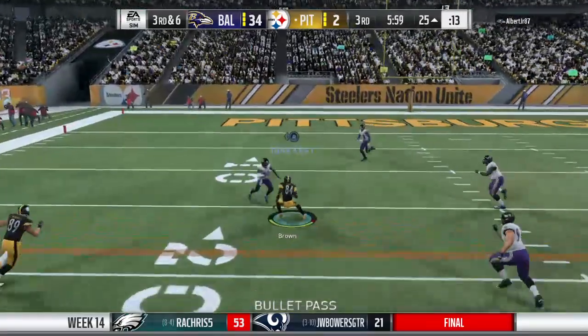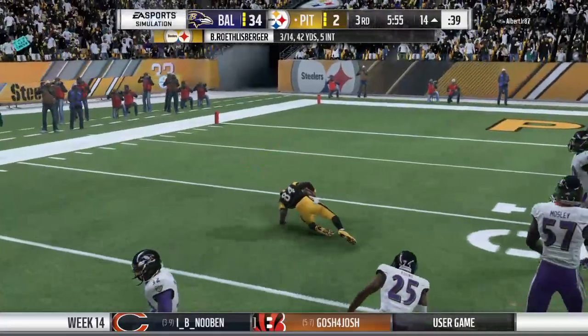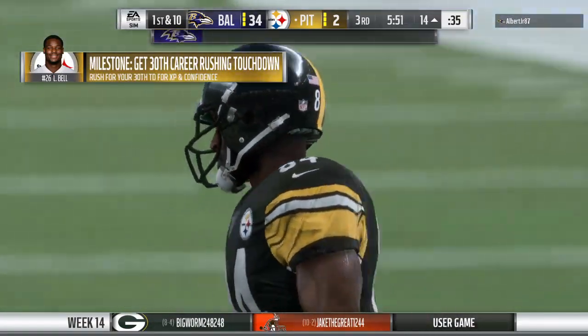On 3rd down, Roethlisberger. He gets it to Brown, complete. And he'll have the first down, getting this one to the 14-yard line. A Steeler first down on the pickup of 11 yards.